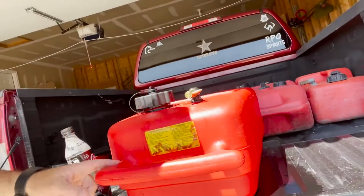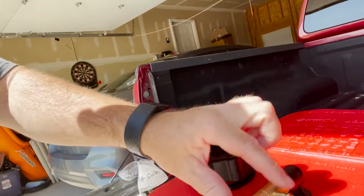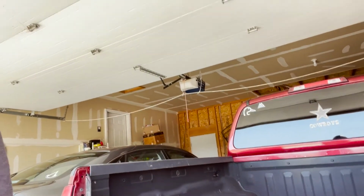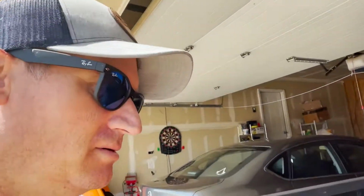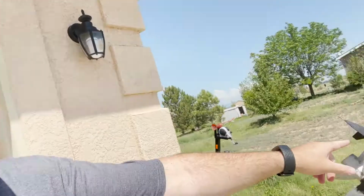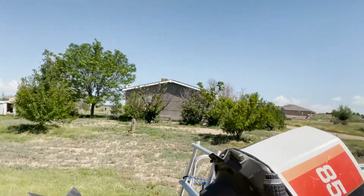So the other thing we did, we picked up another fuel tank. There we go. Added this because apparently this one, which comes with it, doesn't keep the gas from coming out. Found that out all the way home. You can see here, gas leaks. Those two came with the boat. They're still good, so we're going to use those. The little ones for my little 6 horsepower motor, and the big one, of course, is for the 85 Johnson.